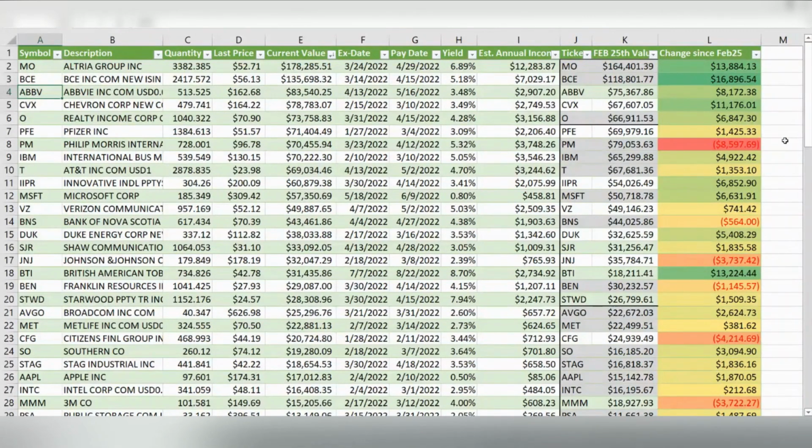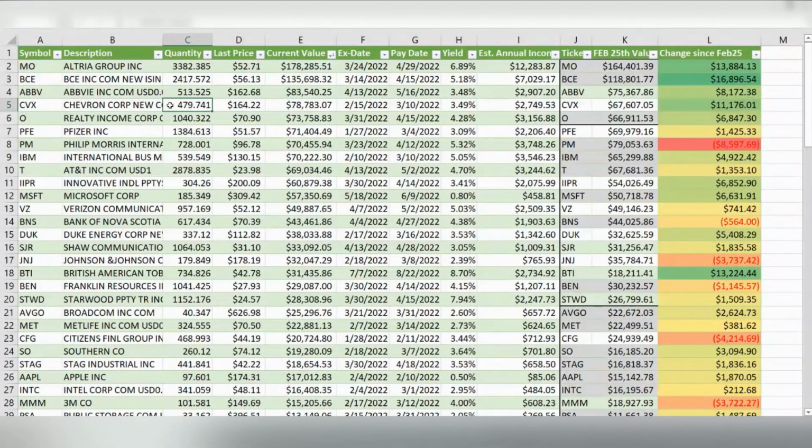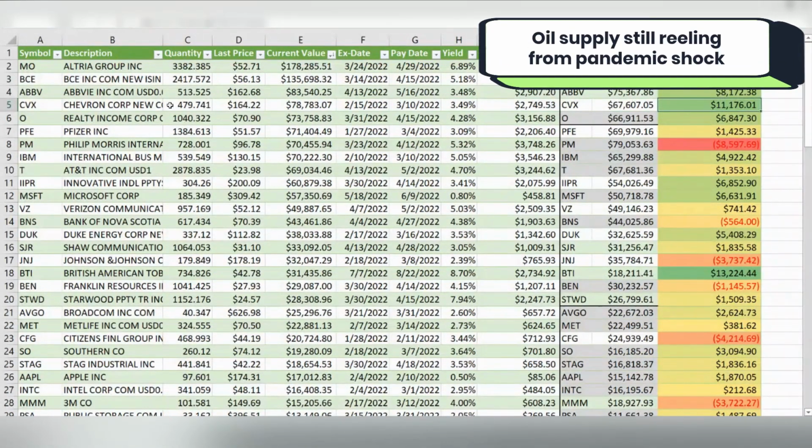AbbVie, number 3 on my list, healthcare company, 513 shares, $83,540, a yield of 3.48, and that's gone up $8,172. Now, I haven't really bought more AbbVie, so that one just simply increased in value. Moving on to Chevron, CVX, I have 479 shares, $78,783. It's a yield of 3.49 right now, and that has gone up all by itself because the price of oil is just astronomical right now.